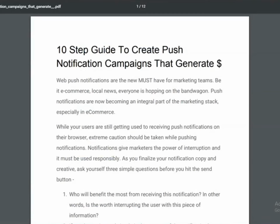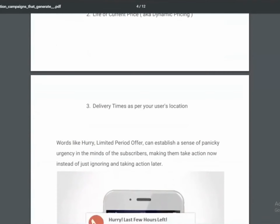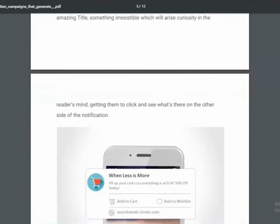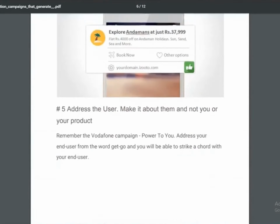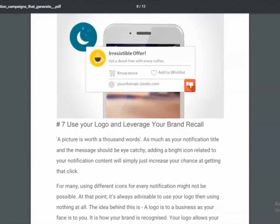Up next is a beautiful 10 steps guide that'll share what exactly you need to keep in mind before creating your push notification campaigns. You will get everything from how to write the perfect copy, to timing the notifications right, to building a strong brand recall.